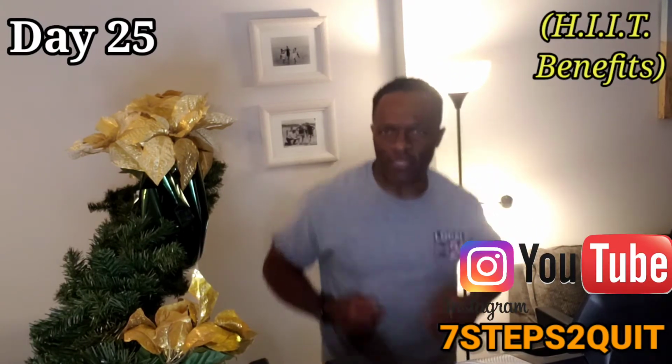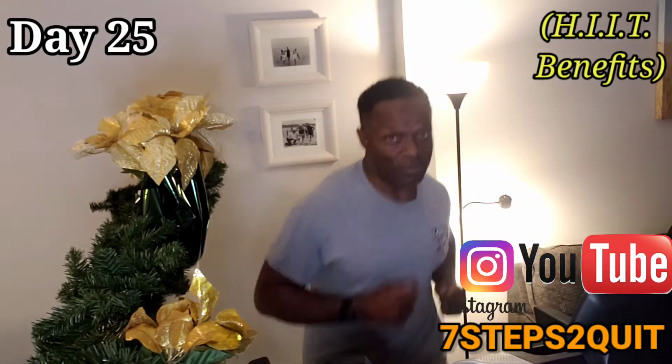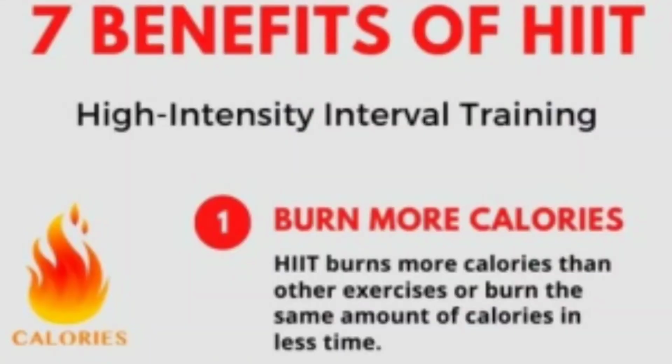But what about the benefits? What's the difference between that and just straight running? Well, there's apparently a lot of them. A whole lot of great benefits. Let's look at the 7 benefits of high intensity interval training. Number 1, burn more calories. High intensity interval training burns more calories than other exercises, or burns the same amount of calories in less time.